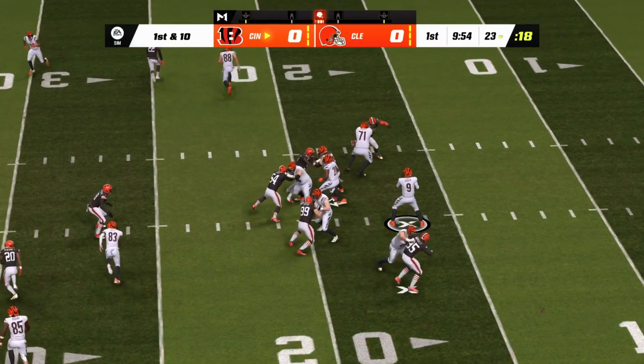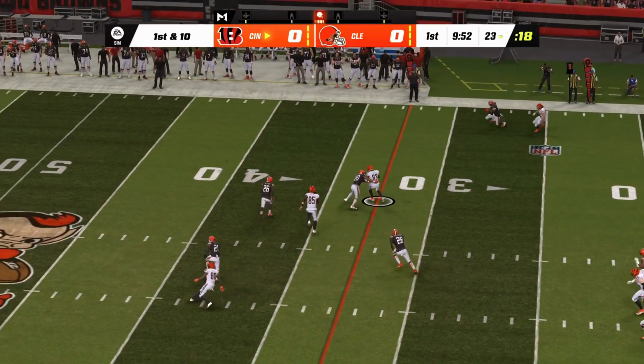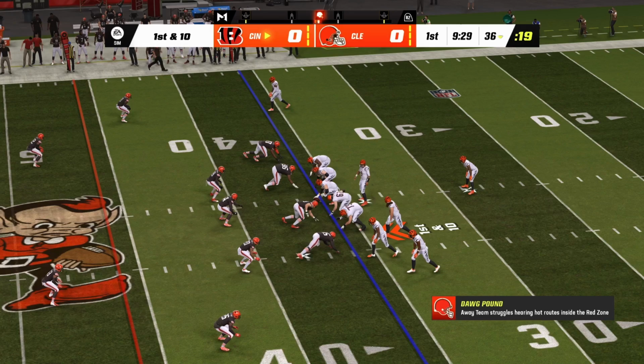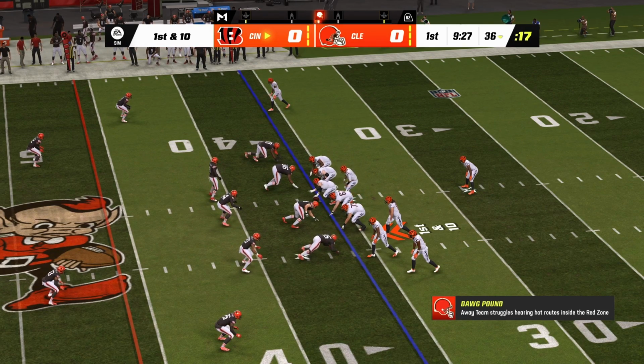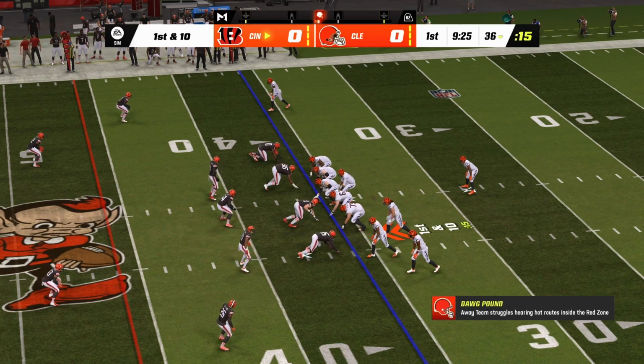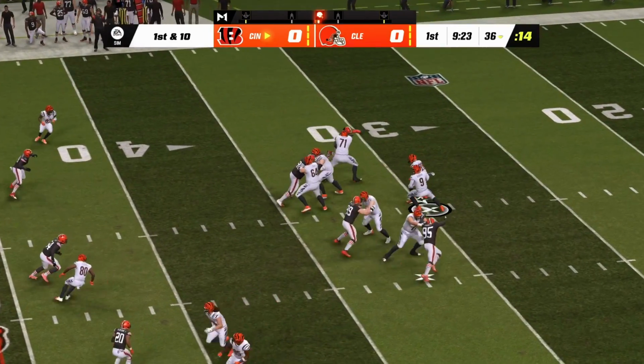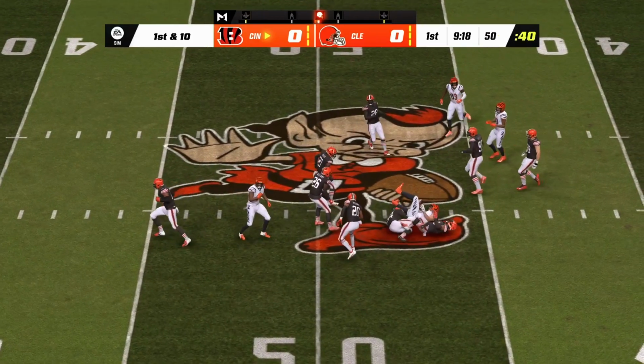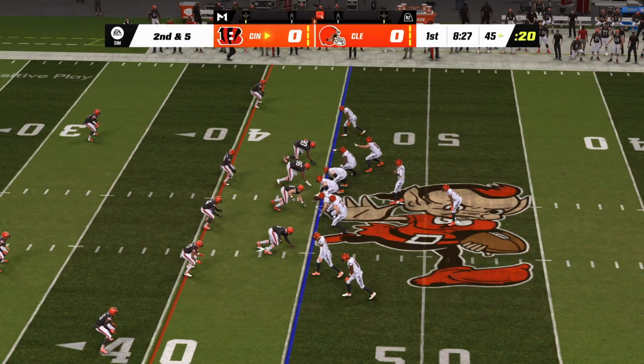Throwing on the first play from scrimmage, here's Burrow. And the catch made, it's Tyler Boyd. Breaks it off usually after about 3 to 4 steps and cuts towards the middle of the field. And now what he's trying to do is use his body to keep the defender away from the football and get the quarterback a really nice target. Meanwhile, Burrow's throw here on target to Hurst. The first down run got 5.